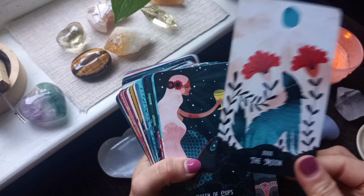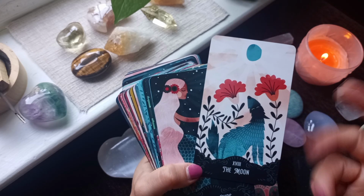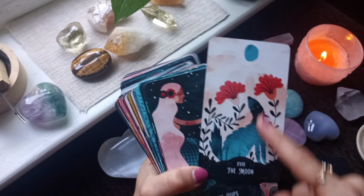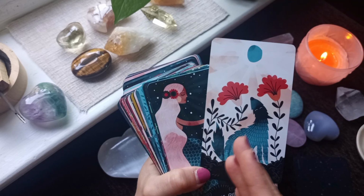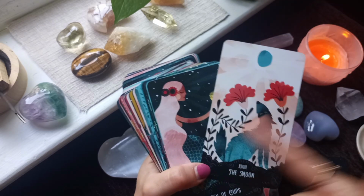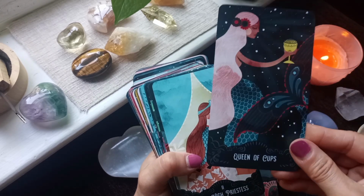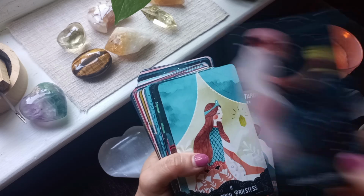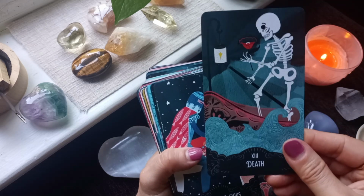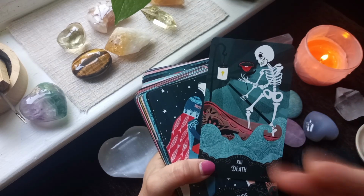This, for example, is probably one of the maybe two cards that are represented in a slightly different way, in the sense that we don't have the pillars here, but we have two beautiful flowers. We only have the wolf instead of having the domesticated and the undomesticated canine characters pictured in the picture. Queen of Cups, a mermaid, a sea creature, the High Priestess, Death. This card almost has a Tarot de Marseille vibe to it.